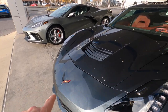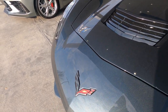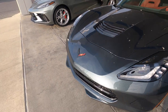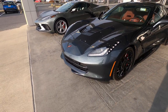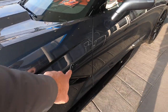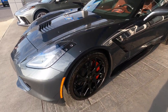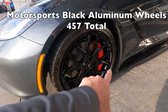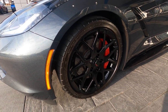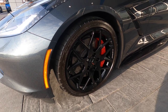But it's got the Carbon Flash badge package. So back then, and even currently, you can either get this emblem as a chrome outline, black, or Carbon Flash outline. What that does is make the Stingrays around the car also Carbon Flash. Unique wheel on this car, it's the black Motorsports wheel. And quite frankly, of all of the C7 wheels, this is probably my favorite, except maybe for the ZR1 wheel.